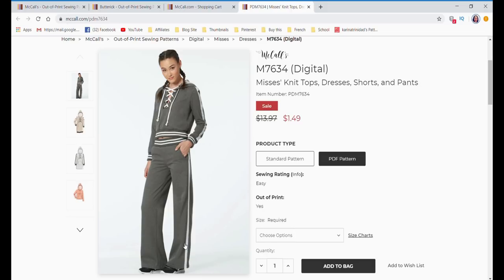M7634. I'm not a fan of these wide leg type sweatpants. I think they wouldn't suit me at all. I'd rather a slim look on the bottom. Not necessarily skin tight like leggings, but more of a straight cut for me. So I'm not even looking at the pants. I'm just looking at this. I think it is really cute.